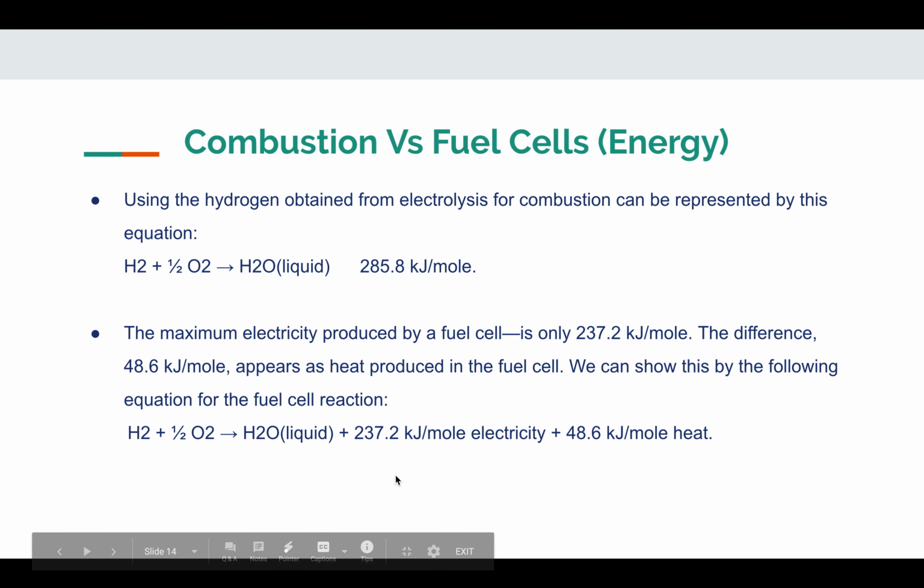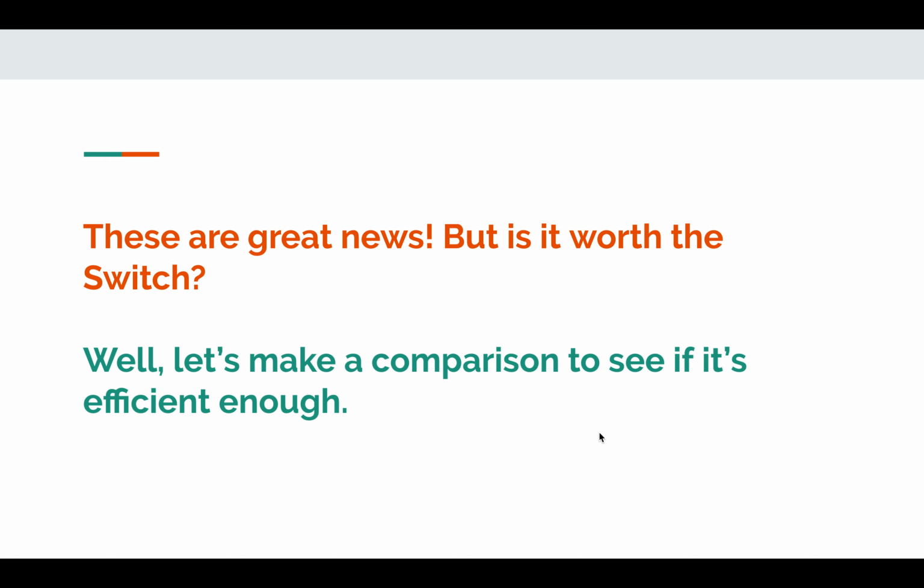And this is the combustion and fuel cells energy-wise, right? Yes, comparison. We compare both. Both reactions are the same. For combustion, we have 285.8 kilojoules released as heat energy. For the fuel cell, 237.2 is produced as electricity, and the remaining is released as heat. These are good news, but is it worth the switch?